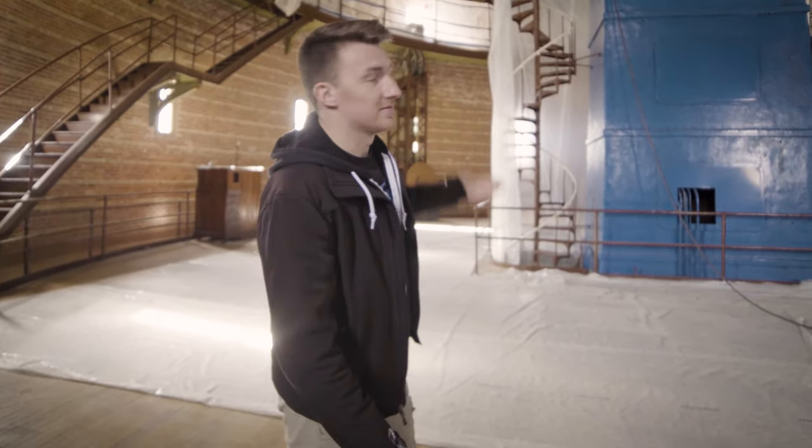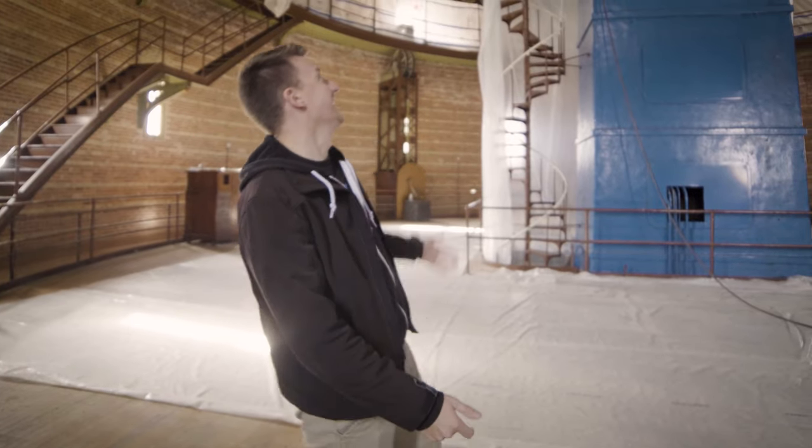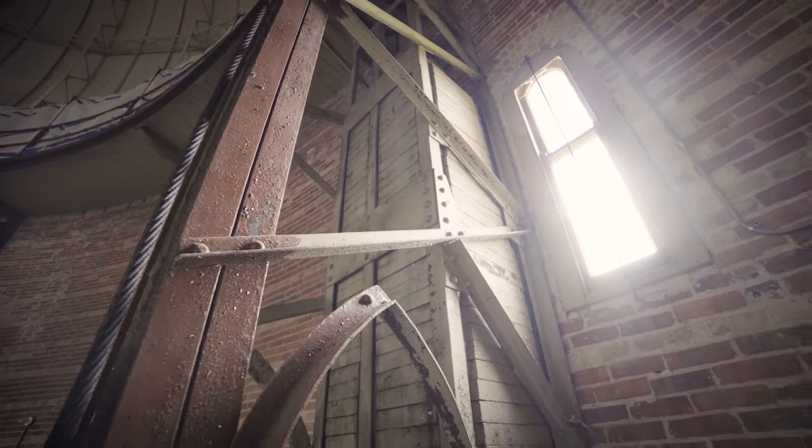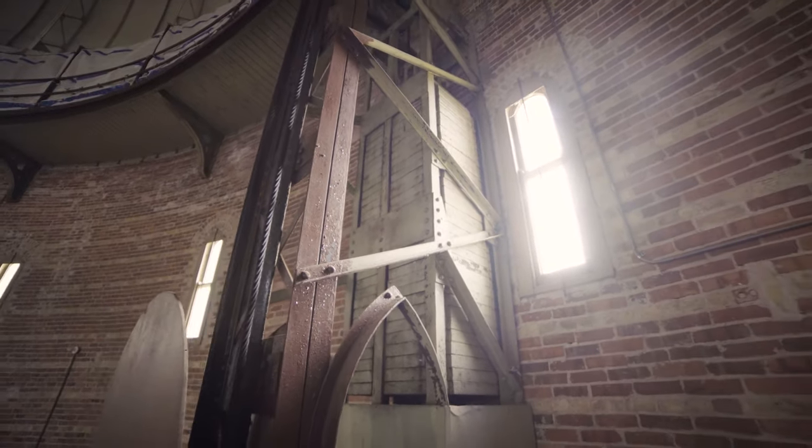Well, not really to this day, because of course, it's under a tarp, but you can feel, you can smell the history, even just the look, the way light comes through the old glass windows has a special allure to it. Being in here feels like there's a sense of magic.